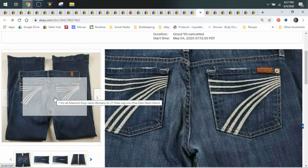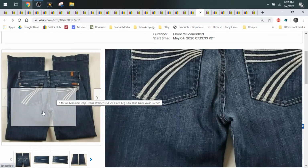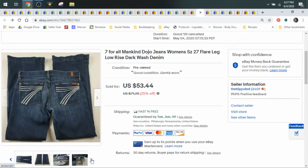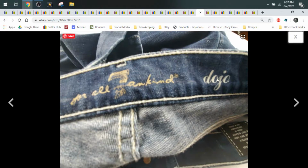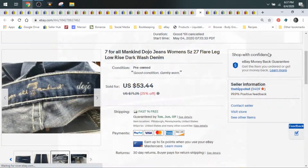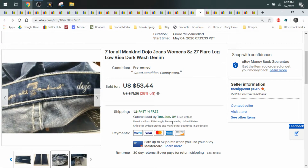You can tell the Dojo jeans because they have the 7 on the back pockets like that, and they will say Dojo on the inside of the waistband right there. You see that? It says Dojo, and then you'll see the 7s on the back pockets, and that's how you know they're Dojos, and they are definitely a bolo. I took a best offer of $48 on this pair.